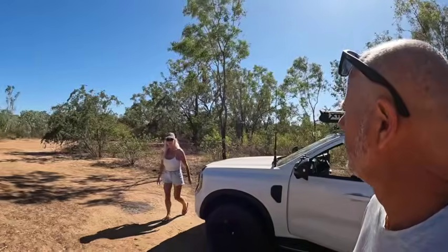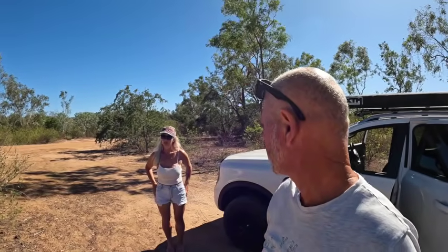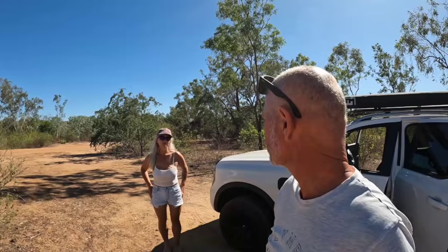Bye for now. Alright, so pack up's done. We're leaving Lennard River. So all hooked up. It's 10 o'clock, which isn't bad. So we're out of here. Heading towards Marchfly Glen. So hopefully the name doesn't mean it's full of nuts.